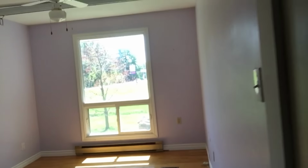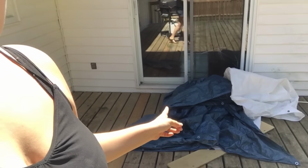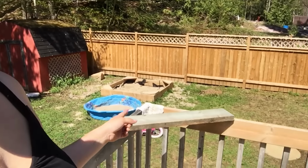And yeah, pretty much the living room is empty, the girls' room is empty, Damien's room is empty, our room is empty, and the bathroom is pretty much empty, except for the ladder, because they wanted that, so whatever. There's a few last minute things that we have to grab outside. Some tarps right there, and a kiddie pool, and a bike that a coworker gave Kyle for Damien because we needed one, but now he's got a new one.